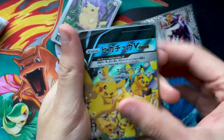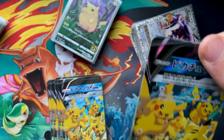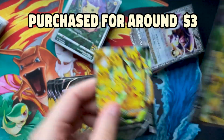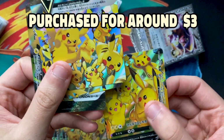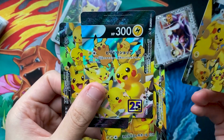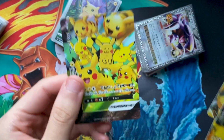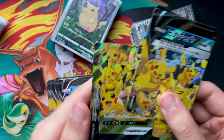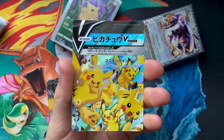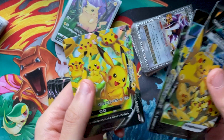And then I picked up a bunch of these. These are the V-Union Pikachu V-Unions. They come in the box in English, but in Japan, they're like a set. I think if you pull one, you pull the whole set in a pack. They're okay. They're pretty cool. The whole idea behind them, if you don't know, is just all these various artists were commissioned, and they used their Pikachu within the card. So it's just kind of like a collage of the history of Pikachu artworks in the game.